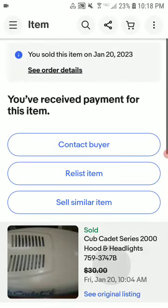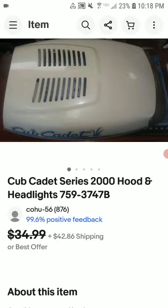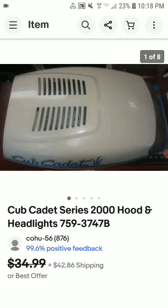And this is the hood and headlights. This is kind of bulky and took up a bunch of space in my parts storage area. I'm getting cramped for space, with not a lot of room to move. But I'm clearing stuff out a decent bit. This big one definitely freed up a decent bit of room in one area, so it's kind of nice.